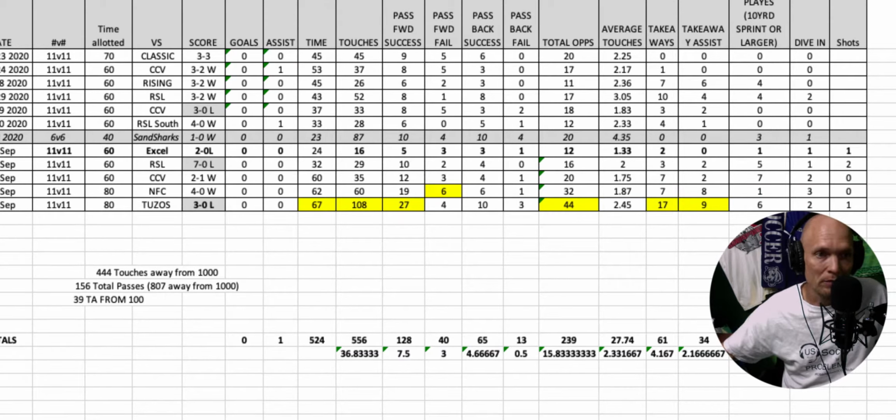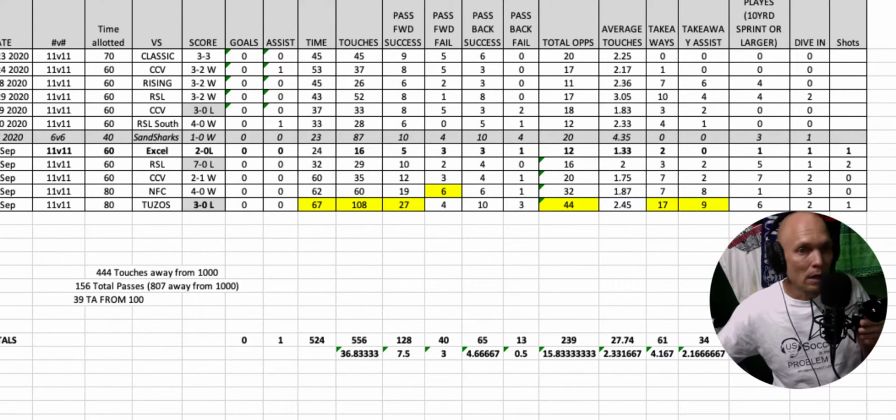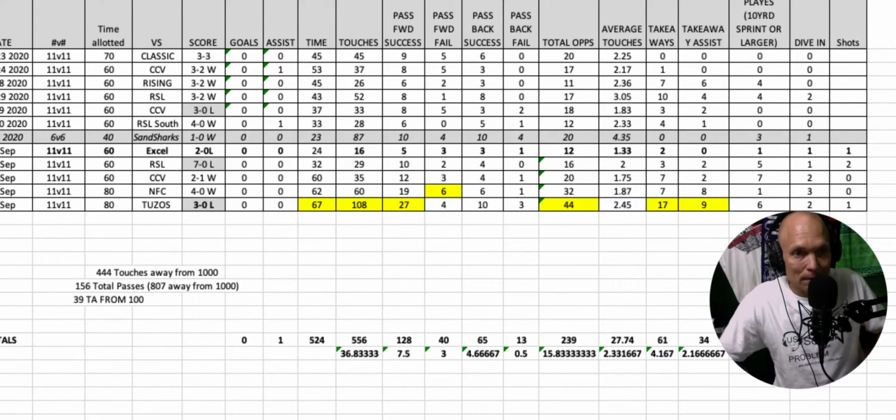He broke his record of time on the field, which was 62 minutes, and touches was 60 on the ball, which was another record. Then he had a total of 32 opportunities on the ball, and 25 of them were successful, connecting passes, 19 going forward, six going backwards. He had six failed pass attempts, which was a record of his. As I highlight them in yellow, you can see those are his records.